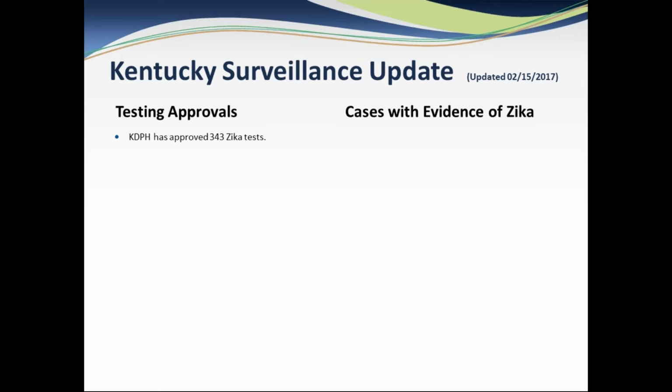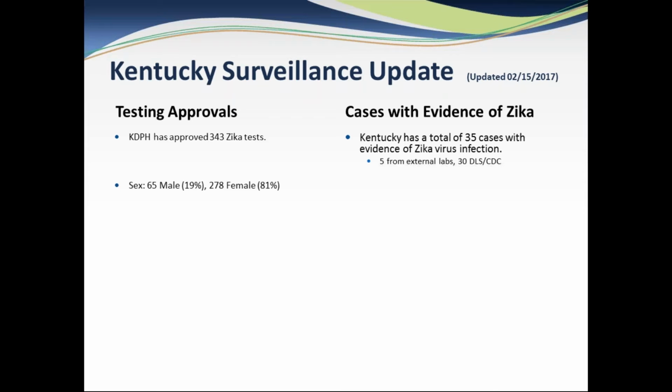So now I'm going to give you guys some information about Kentucky. This is updated on February 15th as well. As of today, Kentucky has approved 354 Zika tests, so this is a little old, but not too bad. And we've had 35 cases with evidence of Zika. That is still a number. 5 have been from external labs, and 30 have been tested either at the state public health lab or at CDC, or both.